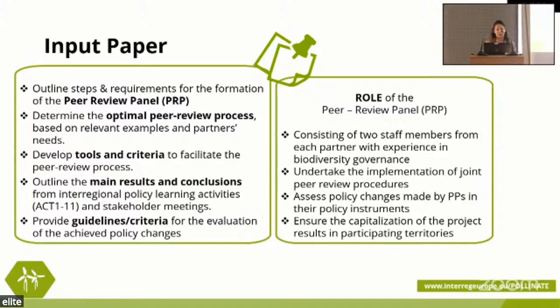Now, how will the input paper help us? It will provide the outline steps and the requirements for the formation of the peer review panel. The optimal peer review process will be determined based on relevant examples and the partners' needs. Tools and criteria will be developed to facilitate this peer review process, and they will be provided. The main results and conclusions from the interregional policy learning activities from all the previous activities, 1 until 11, and the stakeholder meetings will be outlined, so we have a general overview. And for the evaluation of the achieved policy changes, we will have guidelines and criteria provided.